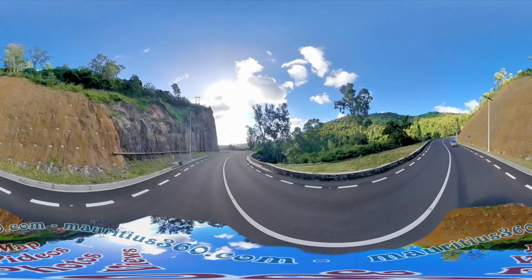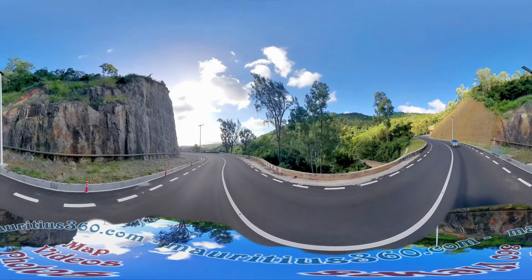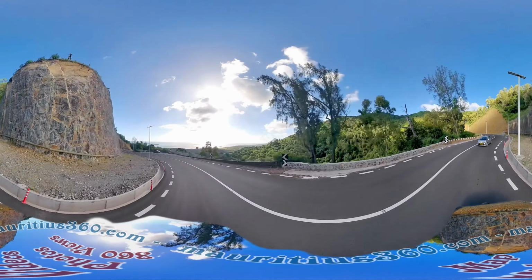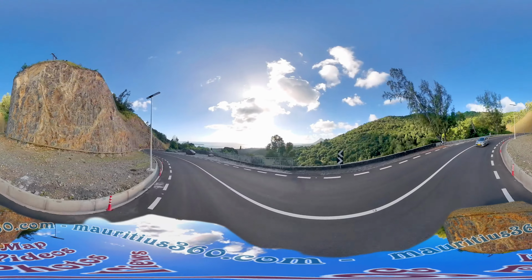The road from Black River Gorges leads to the southwest coast of Mauritius via many sharp contours and offering many panoramic views on the west coast of the island.